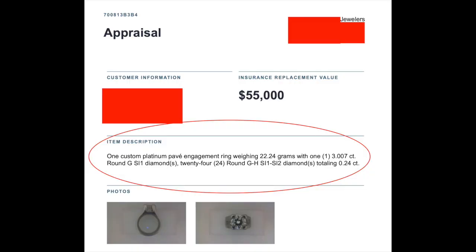Here's another appraisal. This one was appraised for $55,000, but look at the information that is lacking in this appraisal.